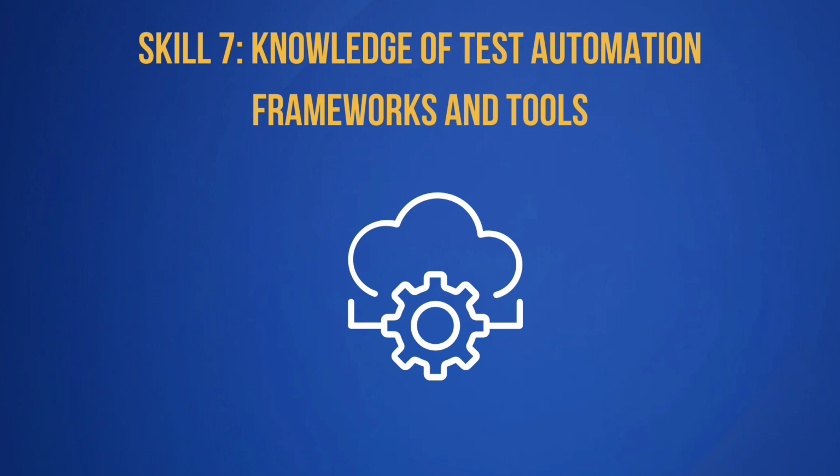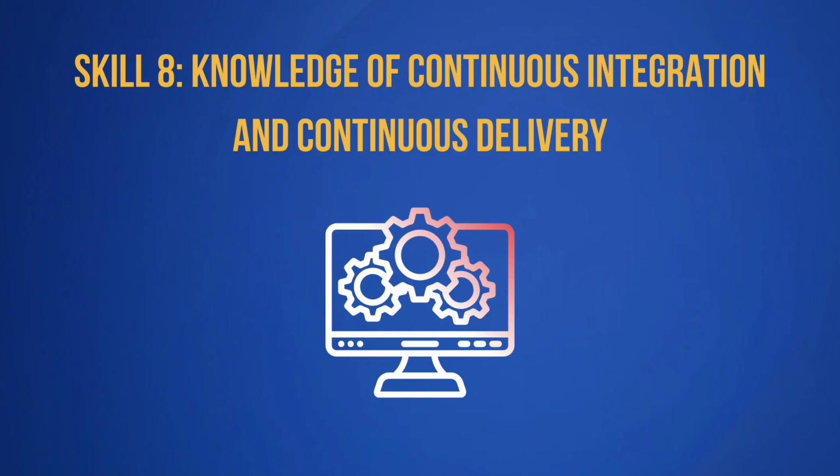Skill 8. Knowledge of continuous integration and continuous delivery. CI/CD became a norm in recent years. It is essential for you to know where your job fits into the processes. With proper CI/CD, the results of your testing may and even should be able to automatically abort moving the software to further environments. You need to be flexible in order to blend into the process.